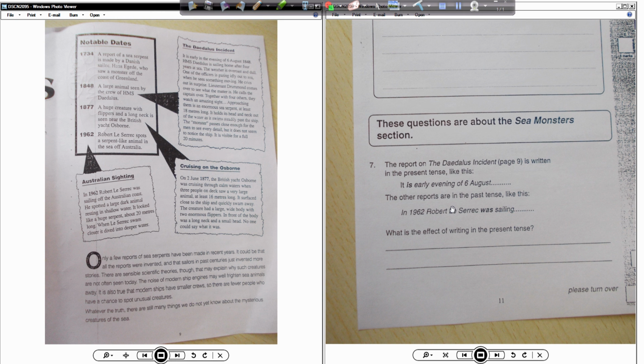It is early evening of 6th of August. The other reports are in the past tense. In 1962, Robert Lesser was sailing. What is the effect of writing in the present tense? So the answer is, any suggestions on why they write in the present tense?